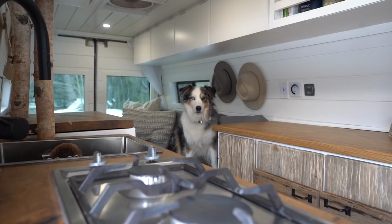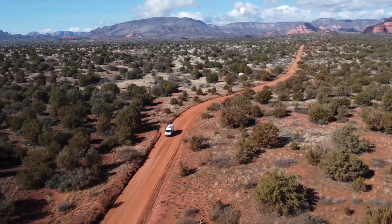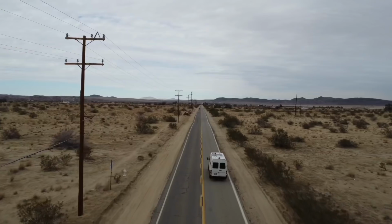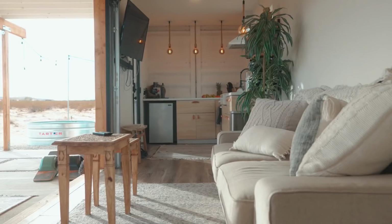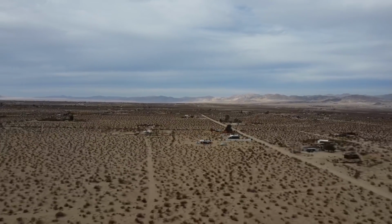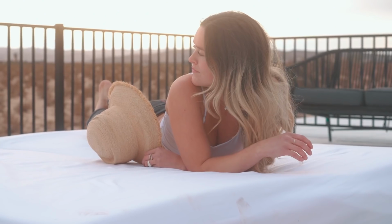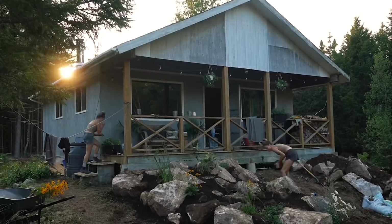We're Jazz and Crystal, and for the last 3 years, we have been living alternatively with our dogs, Bella and Izzy. We're driving our van from Canada to Mexico, but we decided we should stop here in Joshua Tree and experience what it would be like living in a shipping container home in the middle of the desert. We're here to try tiny living in a different structure and to gain inspiration for our own projects as we are going back to cabin rentals come spring this year.